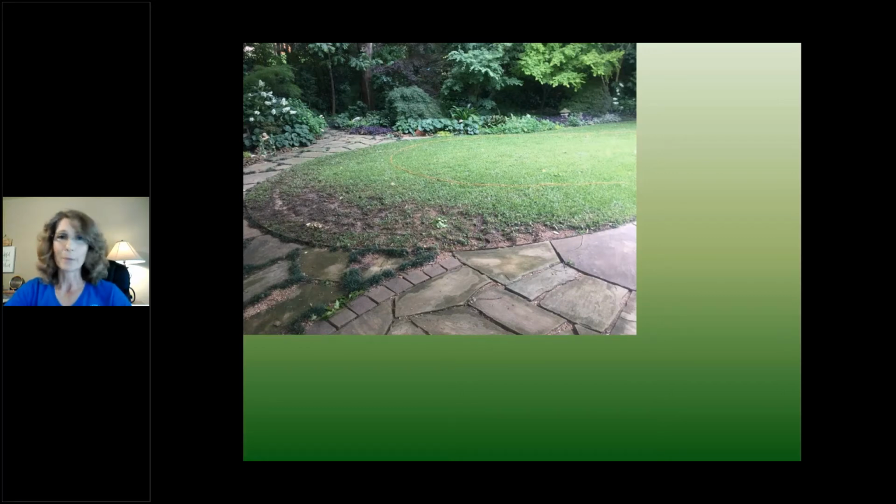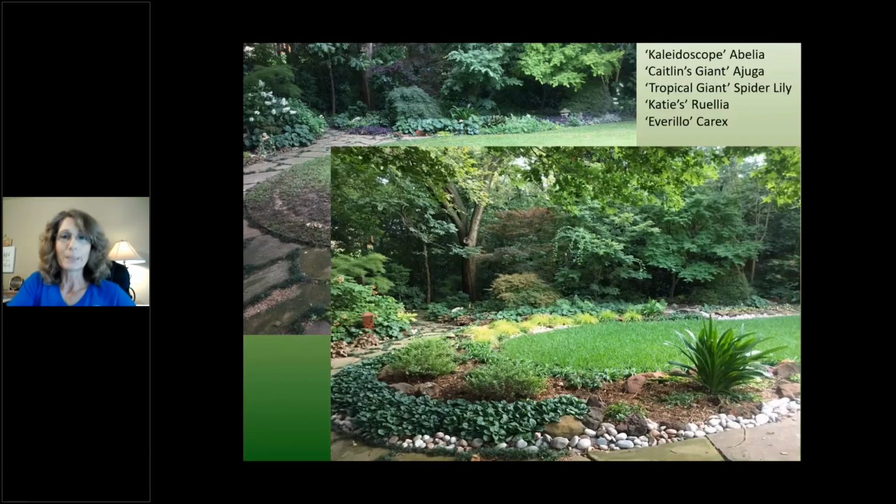So if you remember in my first program, I talked about laying out a cord and I'll see if I can point this out. You can see where I have my orange cord lying right here. That's going to be the shape of the new lawn. And remember, I base it off the shape of the lawn for easy mowing. So this is what I have now.